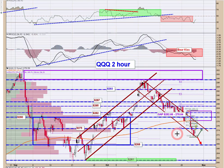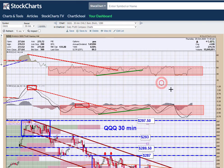Qs have made a little bit more progress. You can see I've got the fibs drawn in. It gapped higher in the morning and has made it up to the 38% level, where you can see that price has been stopped thus far. Let's look at the 30-minute chart.